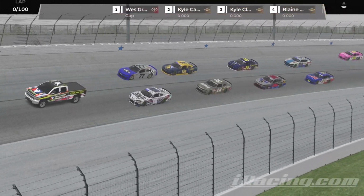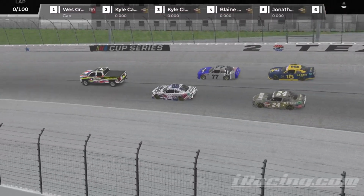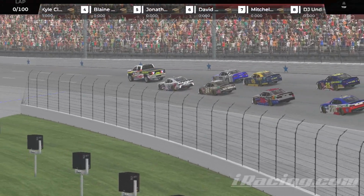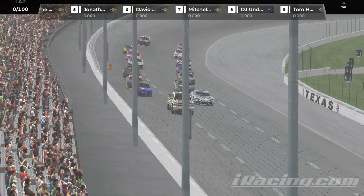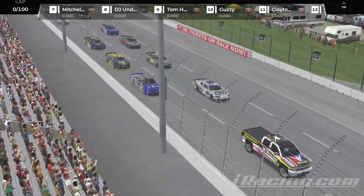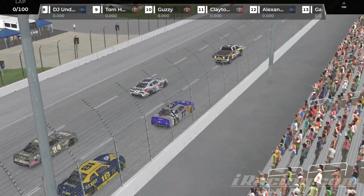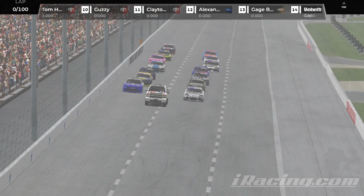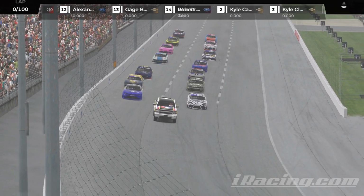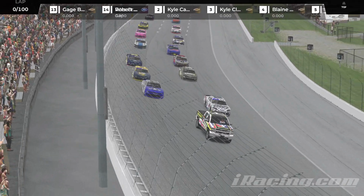We get ready for fun action here at a cloudy Texas Motor Speedway as well. As you can see, also the paint schemes are different on these cars. This is our patriotic week that we would do. Not everyone did it, but majority of the field did.